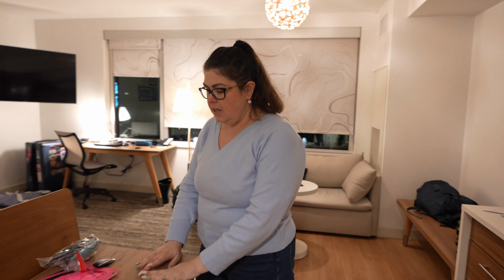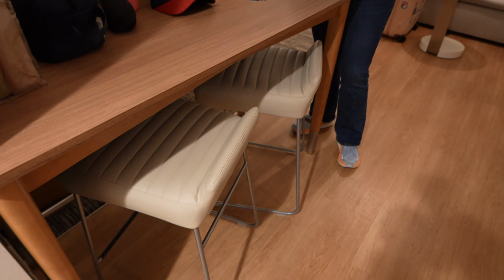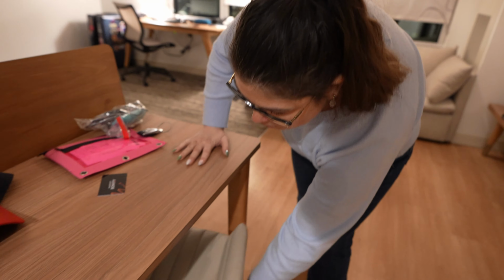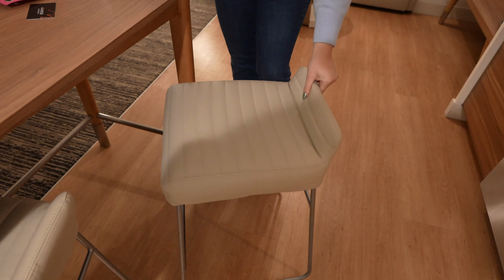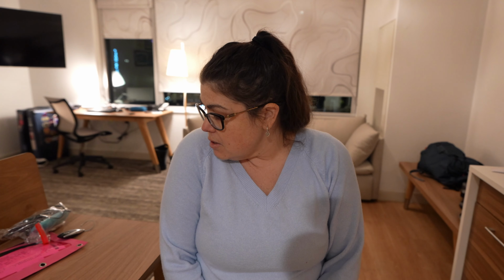And then over here on the right hand side is the eating nook area, which is a little different from the one bedroom one that we had that had a full-size table with actual chairs. This one, it looks like you're just going to get a little eating bar. Not the worst case scenario, but if you're looking for comfy seats, I don't know that this is going to be the one for you. However, it works. So next up, we're going to go check out the living space.